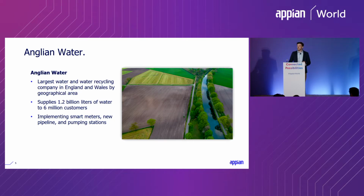To continue meeting the region's growing demand for environmentally friendly clean water, Anglian is investing in the next 5 years in several capital projects such as smart meters, new pipeline, and new pumping stations. And they needed a way to increase their efficiency and speed in the management of these processes, as well as mitigate risks.